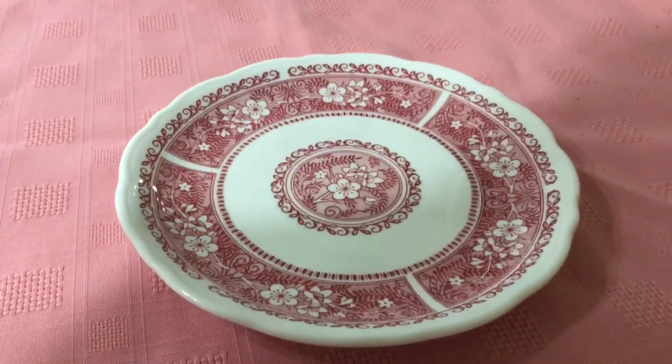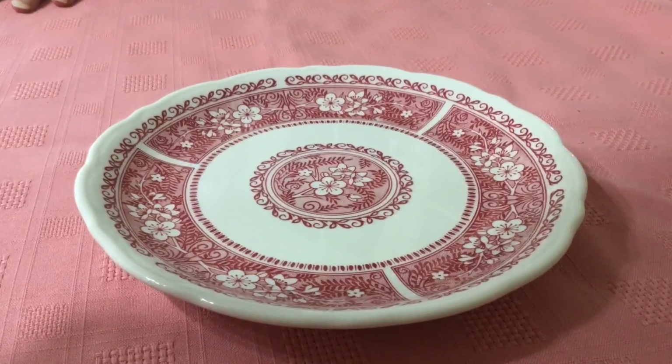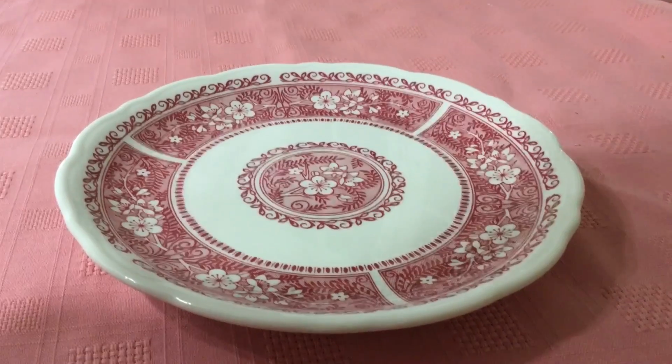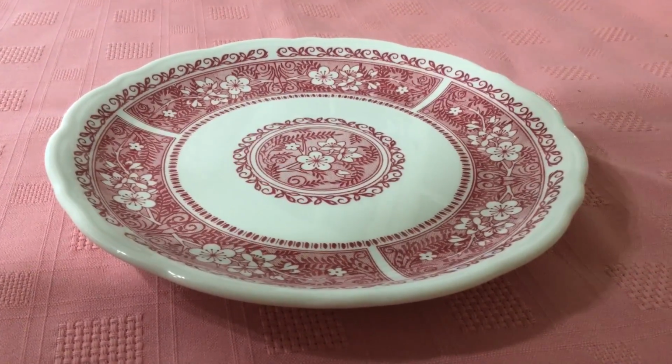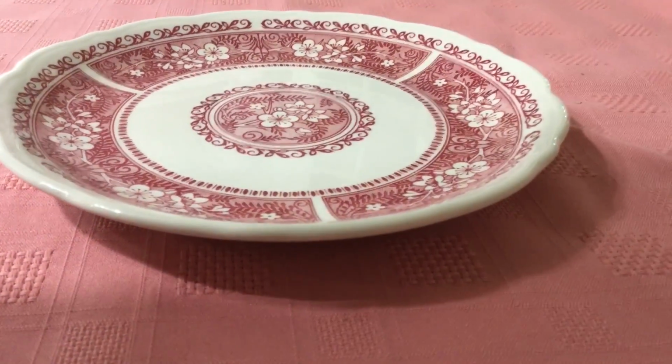It was in the feature plate line. They made lots of different designs in what they called their feature plate line. This would have a pattern, the bread and butter or the salad plate, and an underplate might be just a single color. They made a bunch of different styles in them. Anyway, I think I'm gonna ask about $5 just for this little plate alone.